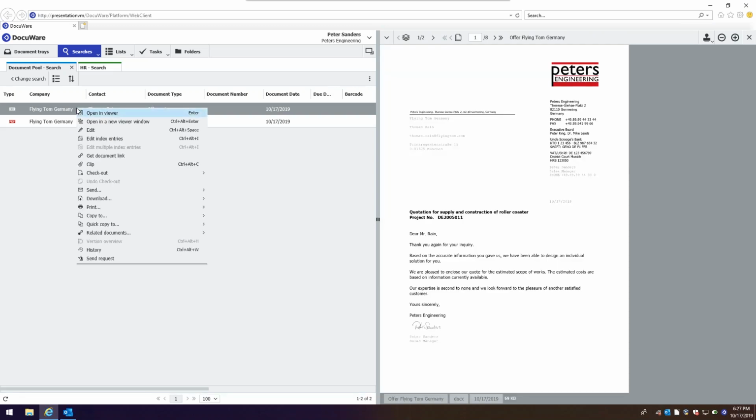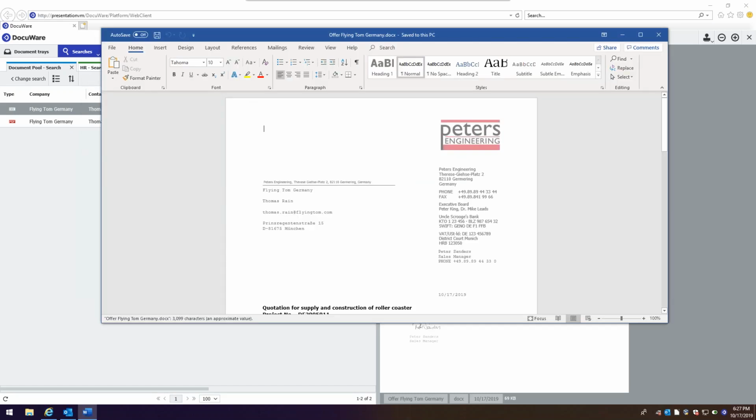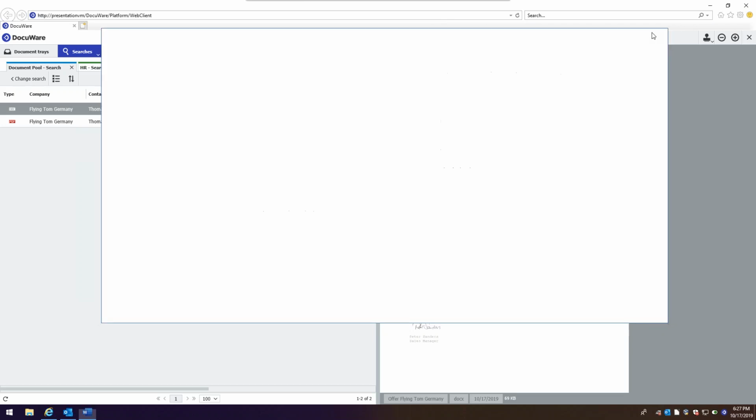And if I want to make changes to my Word document, I just simply right mouse click on edit. It'll open it up in Word. Now, the ability to do this is controlled by security. This particular user does have the security rights to do that. So I click on save, and then I close it down.